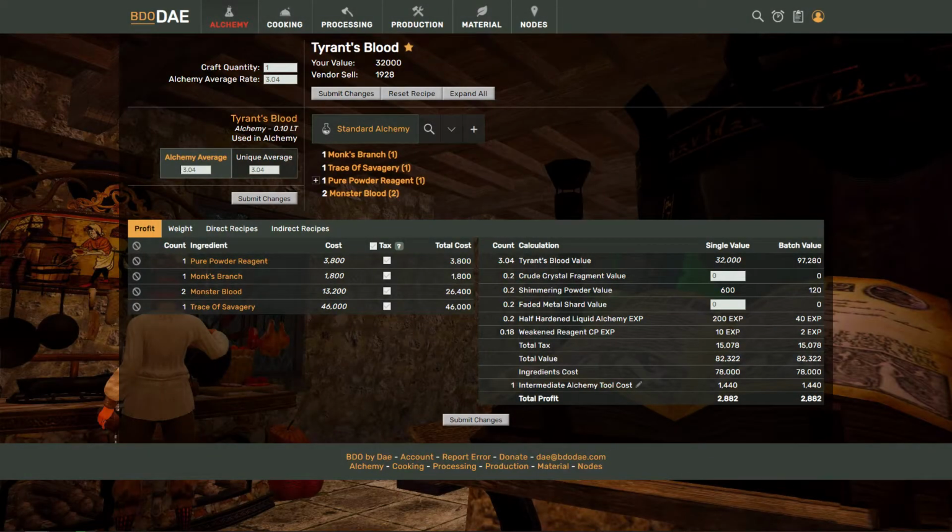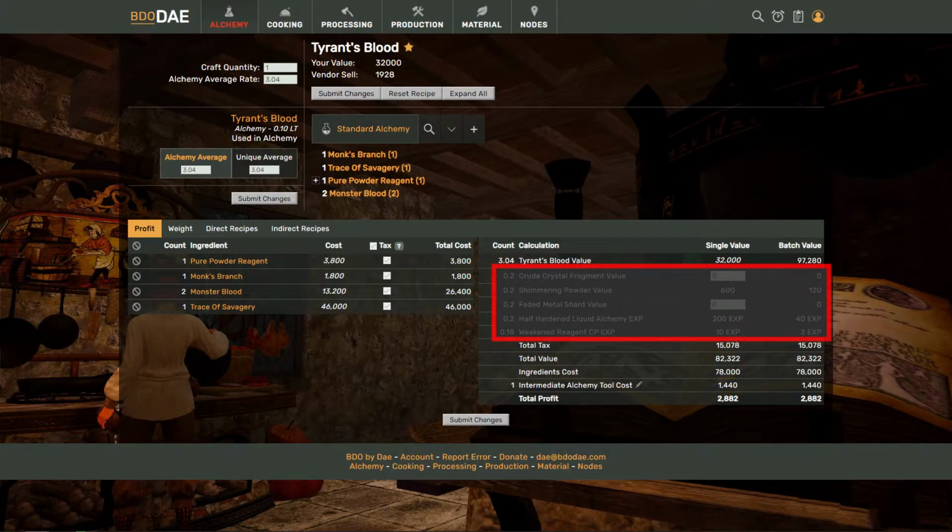Let's use Tyrant's Blood as an example. As you can see, the cost of each ingredient is listed on the left. On the right is the value of each product you are making. It also includes the cost of the alchemy tool and tax. Some of the middle parts here are outdated and should be ignored.